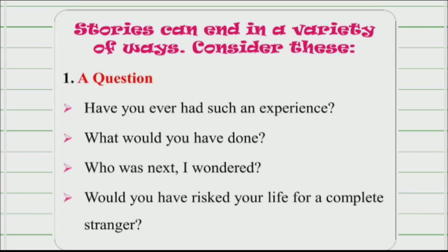For example, you can say, have you ever had such an experience? You describe something for us, maybe something great, something not so great, whether it was welcoming or scary, whatever the situation is. Asking the reader, have you ever had such an experience? What would you have done? Maybe you did something to help and you did not like the way it turned out. Or maybe you did something really great, and you took the steps necessary to help that person in the best way possible. And you're asking now, what would you have done in that situation?